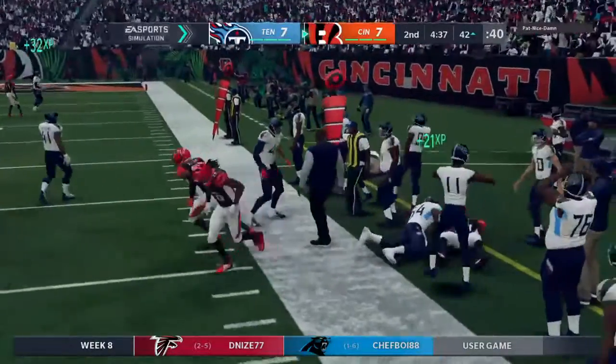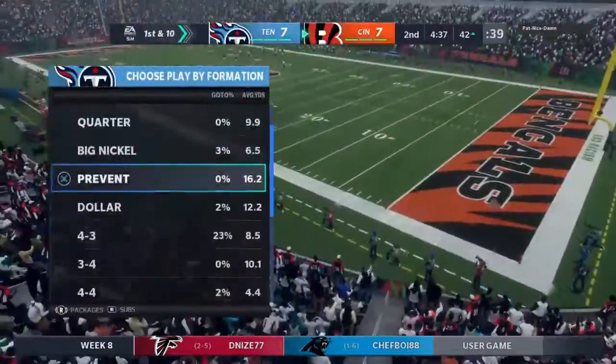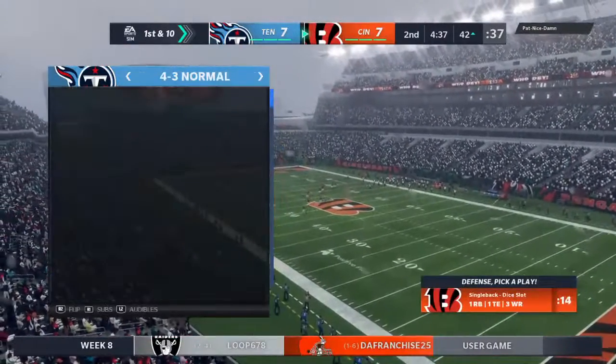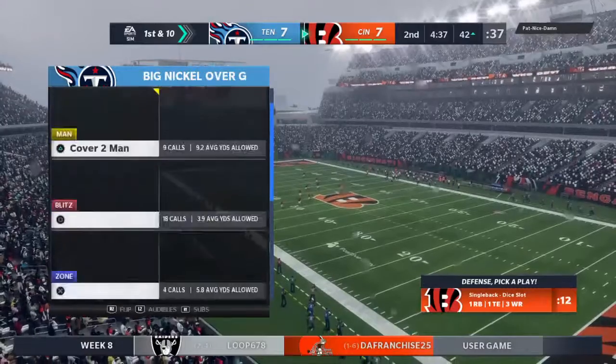And he'll be out of bounds just shy of the 40. A terrific return there, 27 yards all told. And the Bengals will take over in terrific field position.